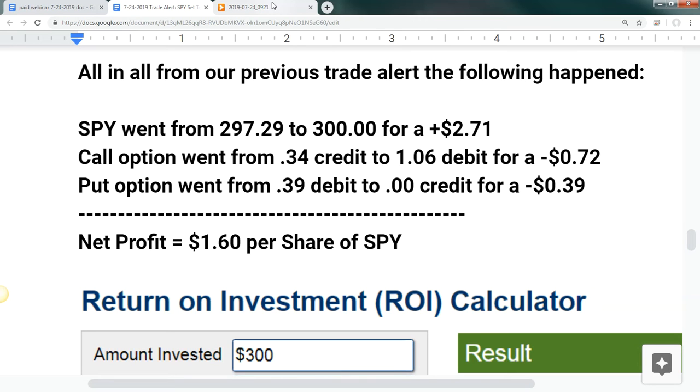And our put option, that's our absolute atomic bomb-proof aspect of the trading strategy. Market could drop $10, $20, $30 overnight. We wouldn't give a damn because we own a put option at all times. This allows us to be hands-free and only have to trade at the designated time with no fear of any kind of substantial loss. Overall, we made a profit of $1.60 per share.